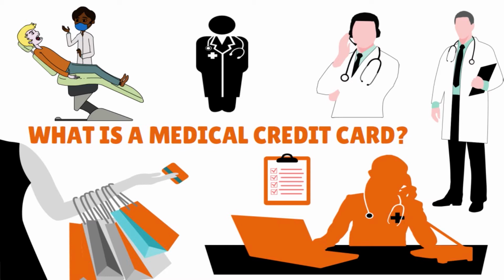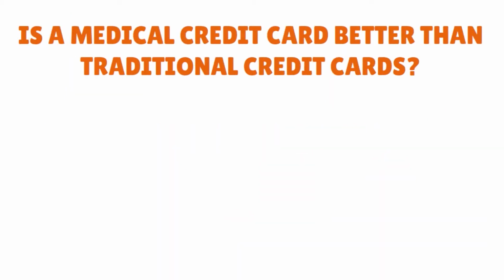Interest charges on medical credit cards are typically deferred. In other words, you pay off your balance within a specific time frame. As long as you do that, you are not charged interest. And the big question is: is a medical credit card better than a traditional credit card?